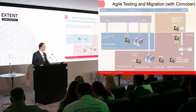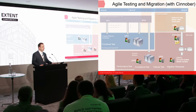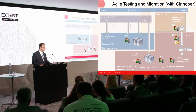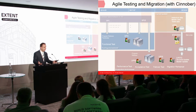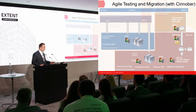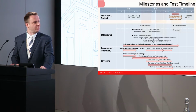First of all, we run this in a secluded environment, in our testing environment. Then we run it over the weekend in our production environment to make sure that the testing goes well also in the production environment. And then at the end, of course, we have the migration test, and then we load the master data into the new platform, migrate it, and so we will be up and running by next February. So this is the overall timeline, and this almost brings me to the end of my presentation.